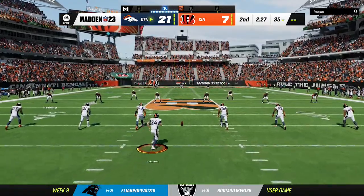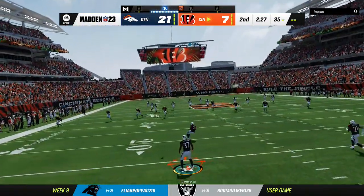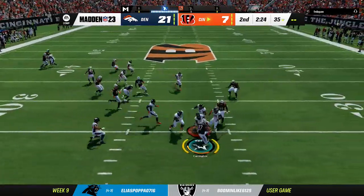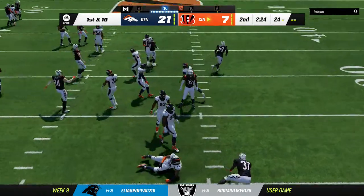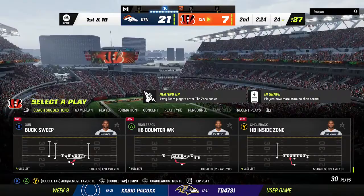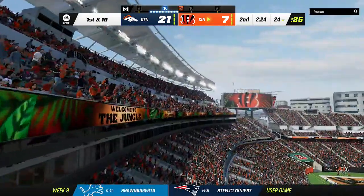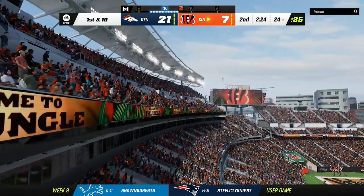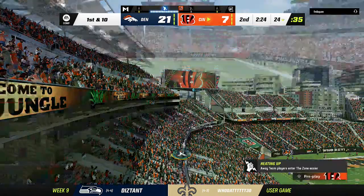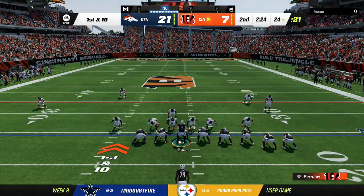Out is the kickoff unit as they run up and send this one away. Taken at the 15, a short kick. And he brings us out past the 20 to the 24. Here we go. The Cincy offense about ready to go here on their next drive.